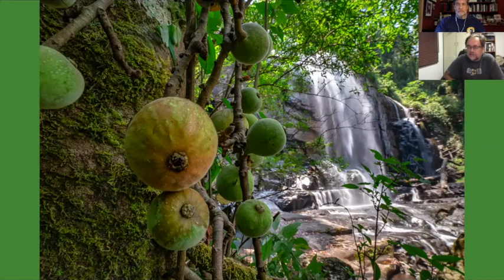This is definitely the wettest place within our national park. Mount Gorongosa gets at least 2,000 millimeters of precipitation every year. So the forest that grows there is a true, honest to God, rainforest. And that's where we find a lot of these unique organisms. The plant in the foreground is one of the many species of figs, genus Ficus, that we have in Gorongosa.